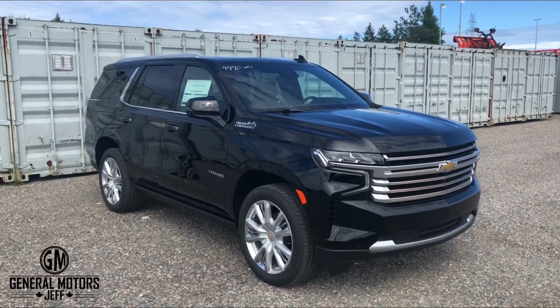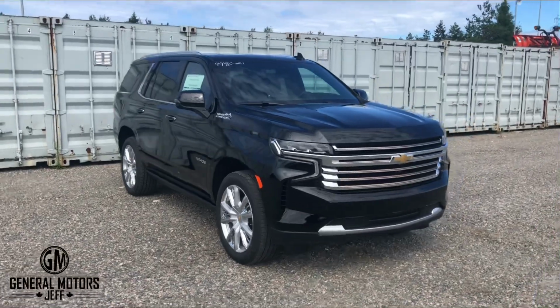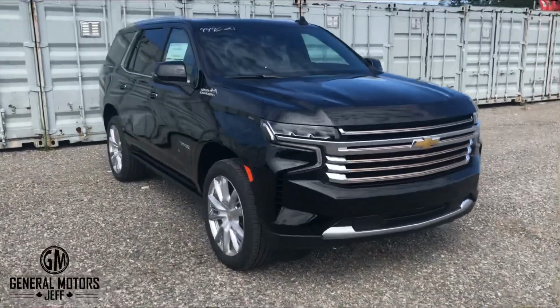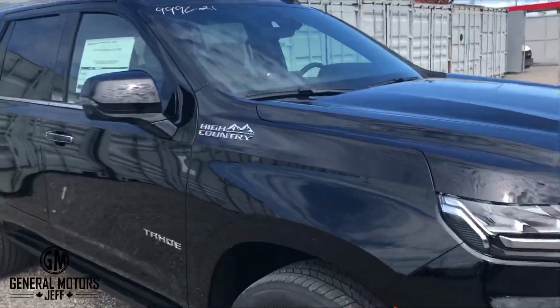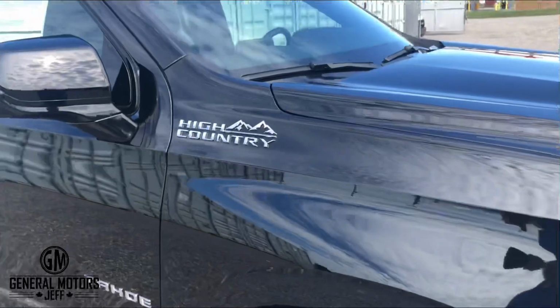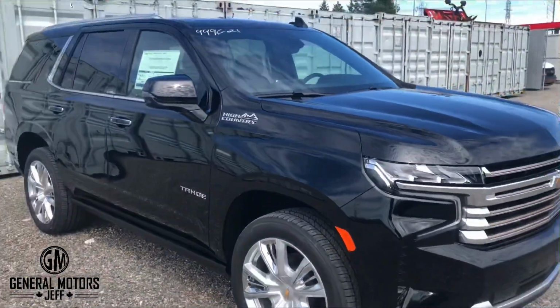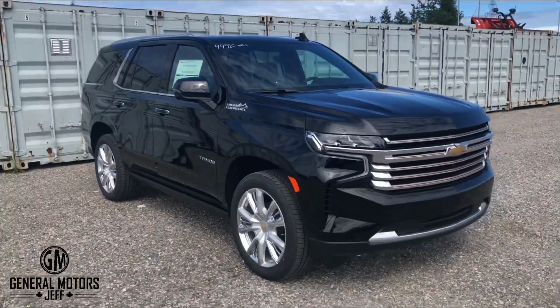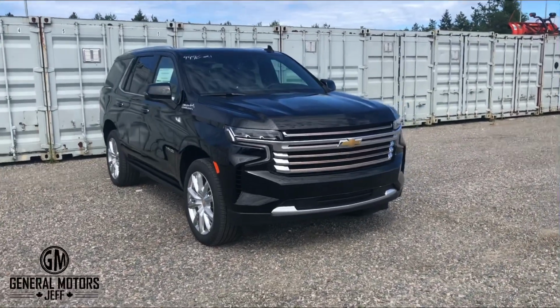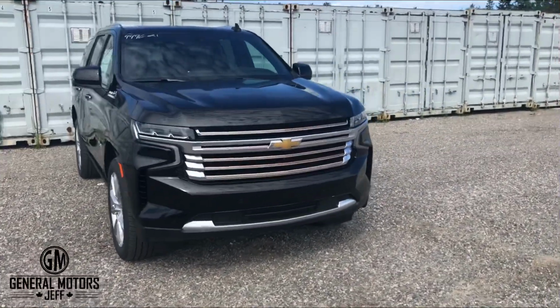All right, so here it is in all its glory. This is the 2021 Chevrolet Tahoe in a new trim level, right over here, the High Country. Now, it's not a new trim level to Chevrolet, of course, but it is a new trim level to the Tahoe lineup. So High Country, if you're not already familiar, is the top trim level you can get in any of the Chevrolet products. And you've seen it on the Silverado, and you've seen it in the Traverse, of course, as well. Now, High Country, what are you gonna get a little bit different?